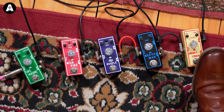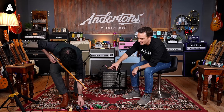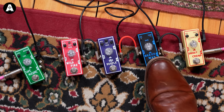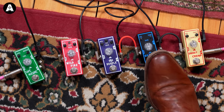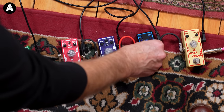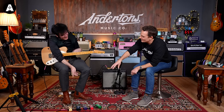The Blues Breaker is based, or it's not even called that, is it? Blues Man is based on the Blues Breaker. This is like a vintage Blues Breaker. It doesn't really do anything unless everything is like three quarters of the way up. So that distortion is more coming from the pedal than the amplifier.